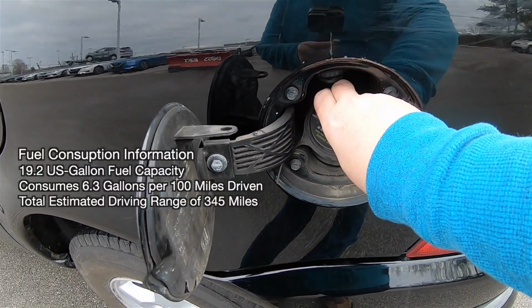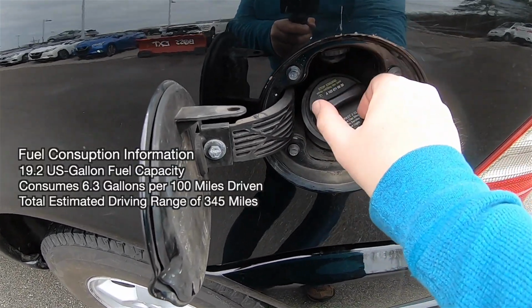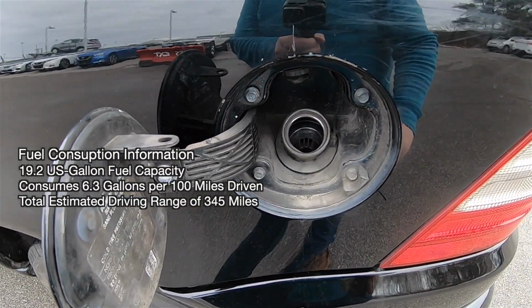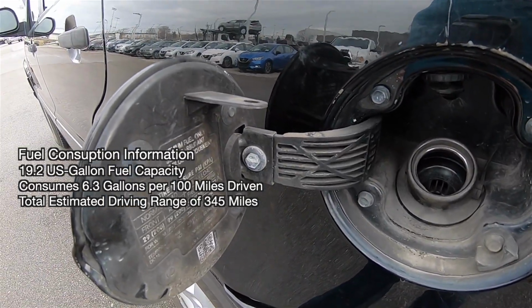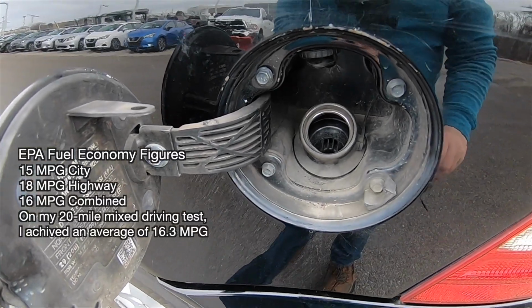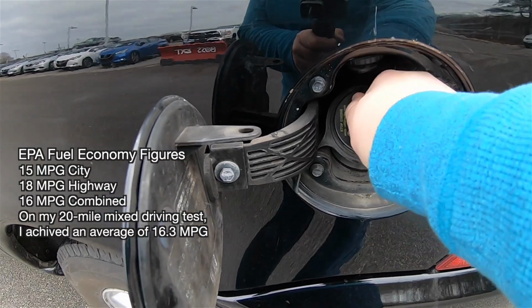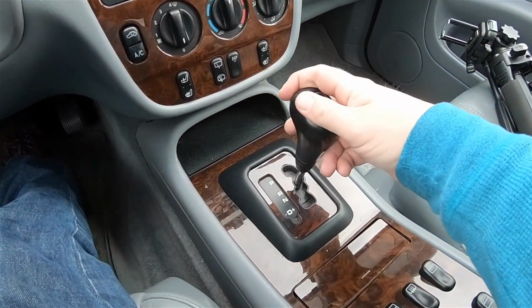And the M-Class features a 19.2 US gallon fuel capacity and consumes 6.3 gallons per 100 miles driven, with an estimated total driving range of 345 miles. EPA fuel economy figures are 15 miles per gallon city, 18 miles per gallon highway, and 16 miles per gallon combined. On my 20-mile mixed driving test, I achieved an average of 16.3 miles per gallon.